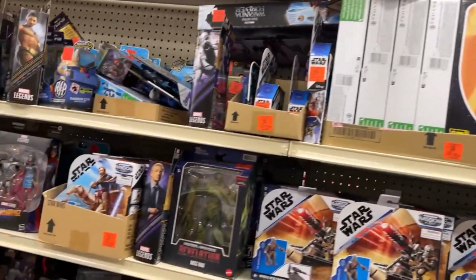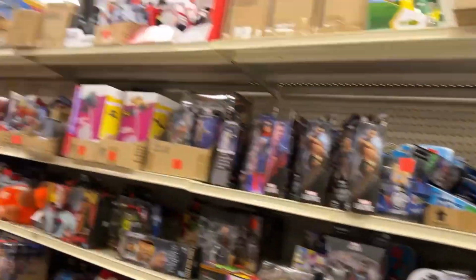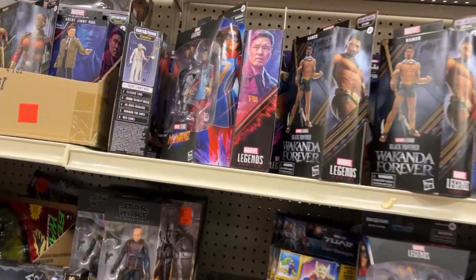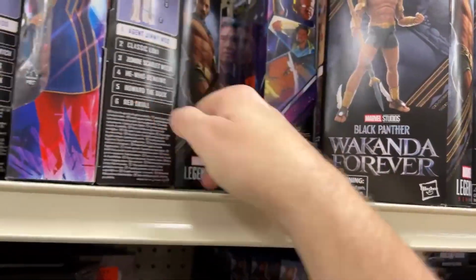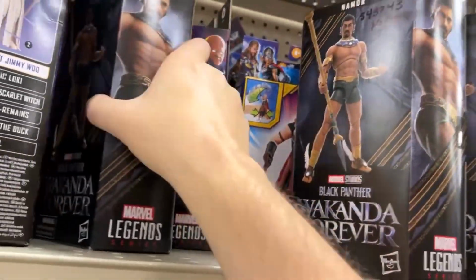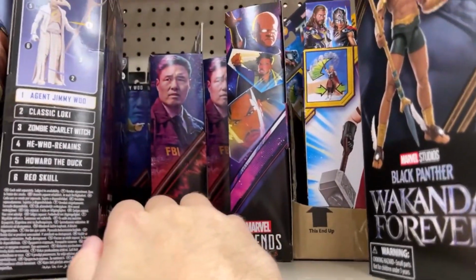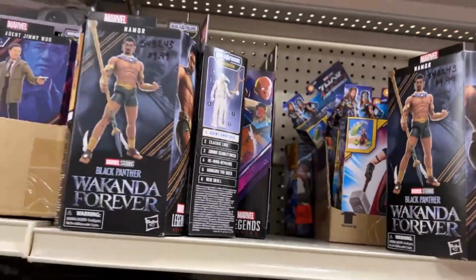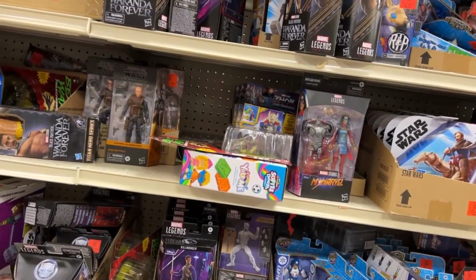Still got a bunch of Masterverse. Moss Man. I think I see He-Man still down there on the top shelf. Jimmy Woo. What else we got back in here? Namor. Killmonger. Namor again. Man, inbox collectors, they wrote on all these, so putting price tags on them. Bunch of Jimmy Woo. Alright, don't see anything else back in there.